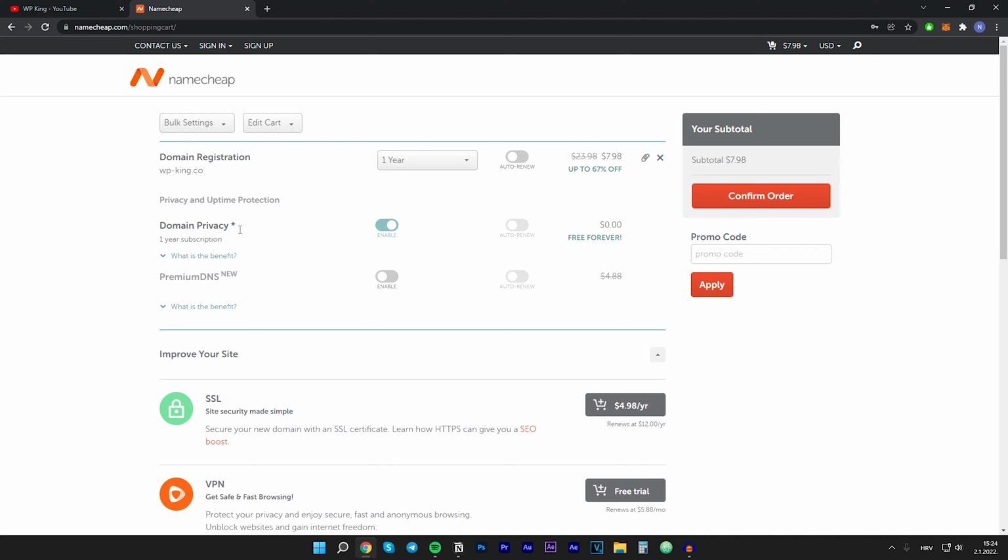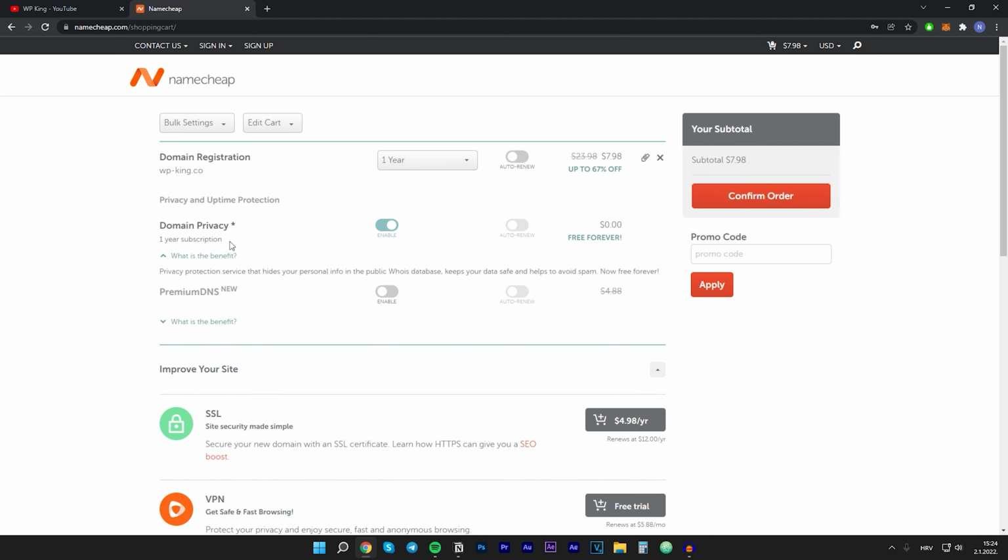You also get domain privacy for completely free, and it's also free forever. This is a privacy protection service that hides your personal info in the public WHOIS database and also keeps your data safe and helps to avoid spam. And as I said, it's free forever.